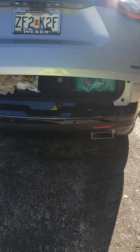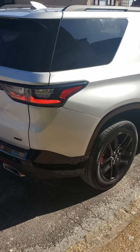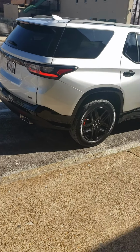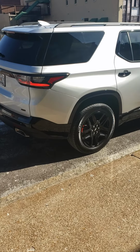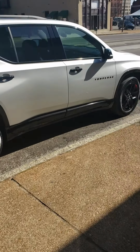So those are pretty neat features. Other than that, the car is a beautiful car. It's a beautiful SUV, all-wheel drive, 9-speed, 310 horsepower, 6-cylinder. It gets up really fast. And that's my car review for the 2021 Traverse Premier.